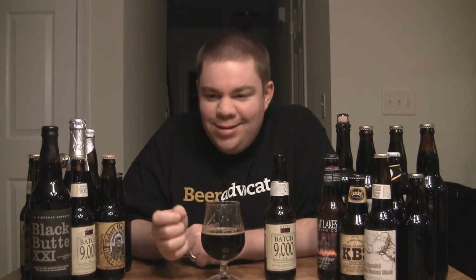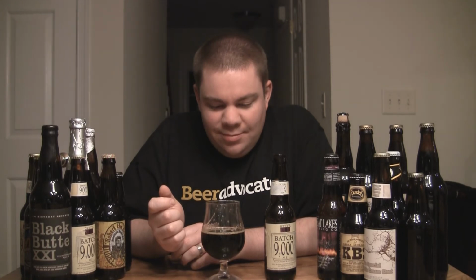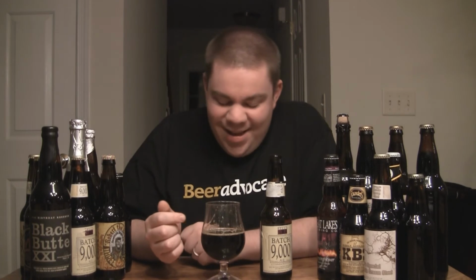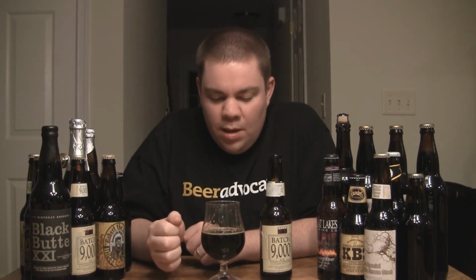It's funny. It tastes completely different than it smells. Wow, that's what they call a complex beer right there. I got it right as it went into the mouth. You get a lot of hop bitterness, which I wasn't expecting. Not a lot, but it's a lot bitterer than I thought it was going to be.